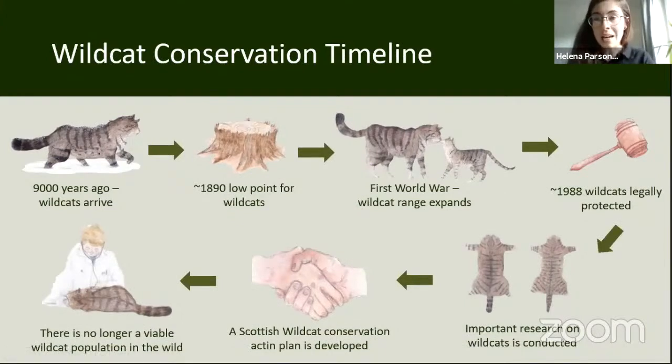So in 2009, a pilot project was launched to trial conservation action for wildcats in the Cairngorms, and the findings from this project were used to develop a conservation plan in 2013, which united a large group of leading organisations and experts who wanted to save our wildcats.